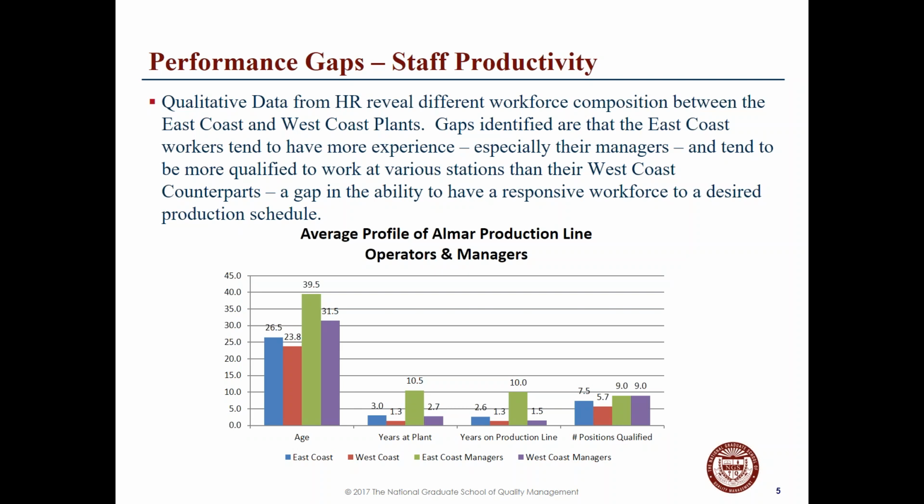So we've identified that as being a huge gap between the East Coast workers and the West Coast workers. And the managers had a lot more experience on the East Coast than the West Coast, which really worked to their advantage, because due to the lack of experience for the West Coast, we saw through the graph the level of respect, the level of productivity had dropped down a lot for the West Coast team. Slide, please.